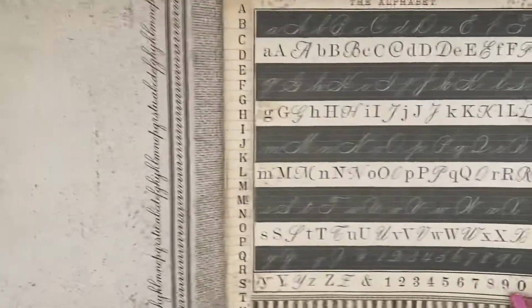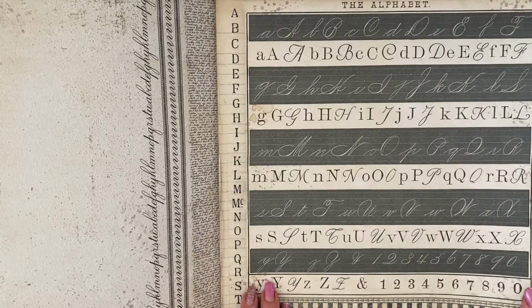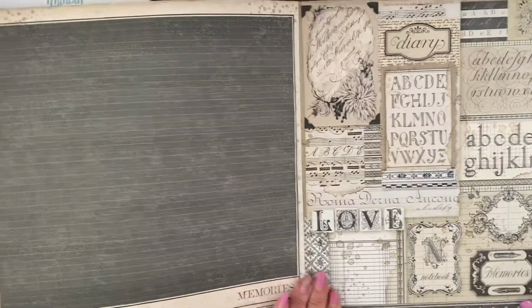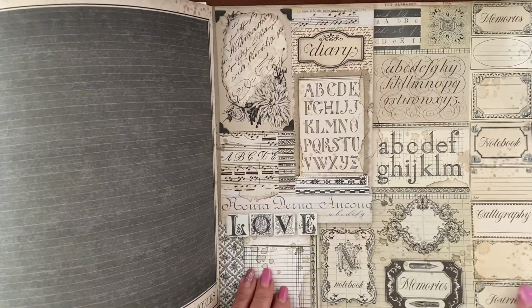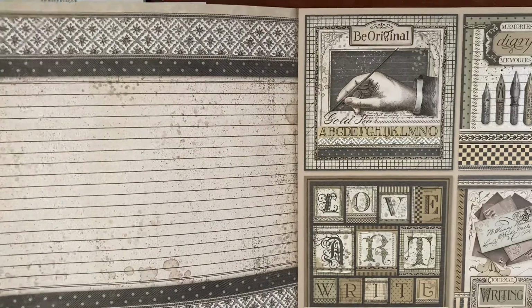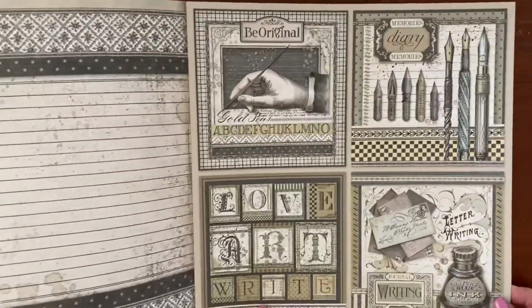I like that. Oh, look at this. The alphabet in a couple of different fonts. That almost looks like a blackboard. Oh, and then a beautiful cut apart sheet with all sorts of different size pieces. Oh, I love that. Again, great backgrounds.